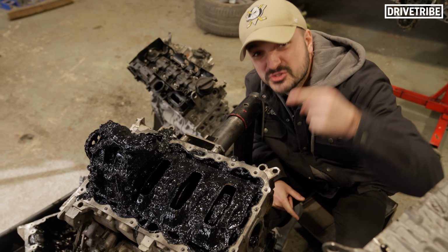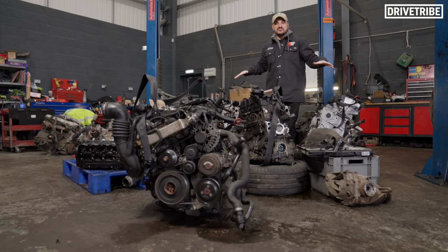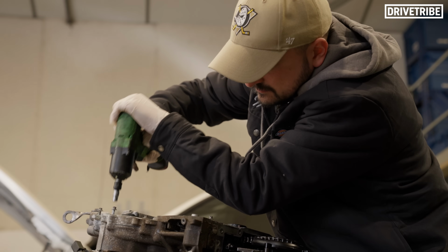This is BMW's worst modern engine and it blows up a lot. If you have one of these in your car, it's a genuine ticking time bomb. And today we're going to strip one apart to see exactly what goes wrong.